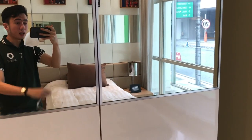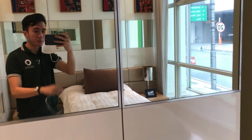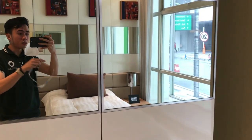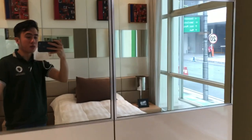So, next vlog ko kasi, 31 square meters, and then studio yon. And then after the 31 square meters, magpe-penthouse tayo. Ituturo ko kayo sa penthouse ni Twinox Place. As in, swear to God, ang ganda nun. Sobrang taas ng ceiling niya. And then, corner unit, floor to ceiling.